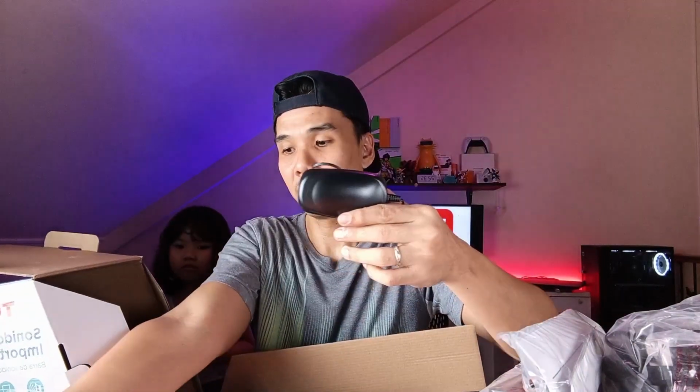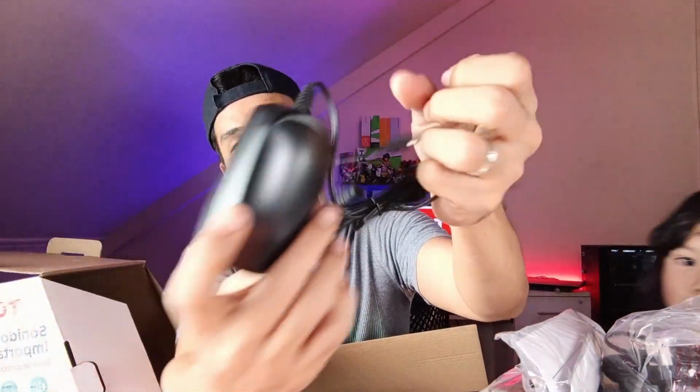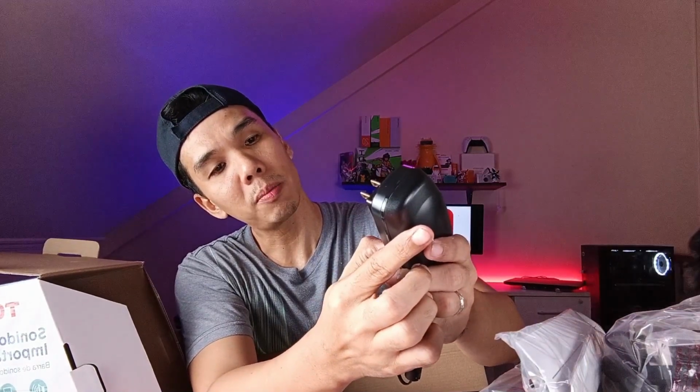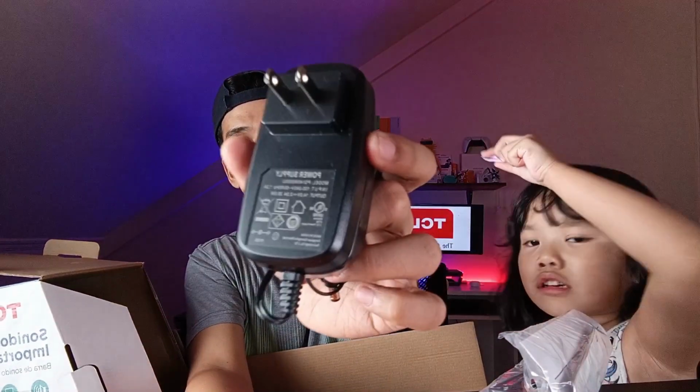And we have two power adapters. Hold on. So this is one. Oh, power supply. Output 14 volts, 2 amperes, so a total of 28 watts. Then power adapter number 2, also 28 watts, so same. Why do we have two power adapters? Okay.